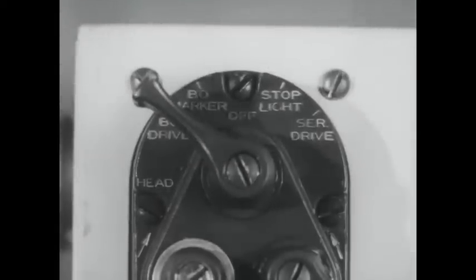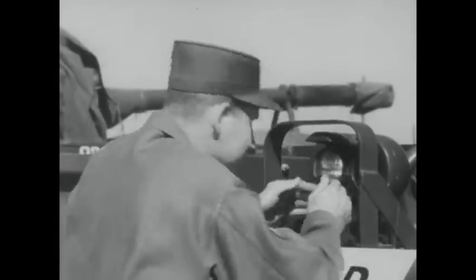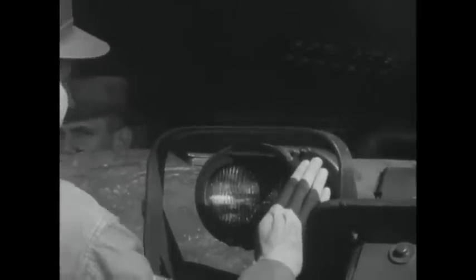He checks the blackout drive light. To see the blackout marker, he must shield his eyes from the surrounding light. The infrared lights can't be seen by the naked eye, but give off heat when on.